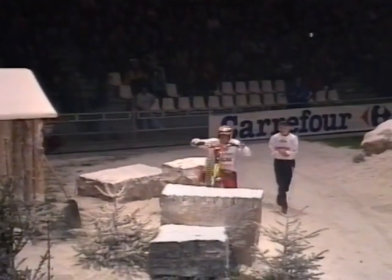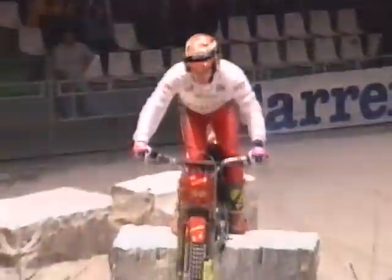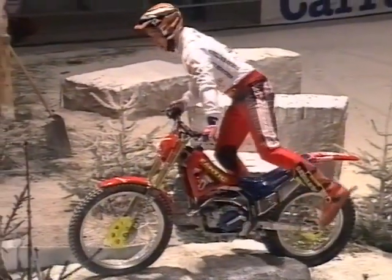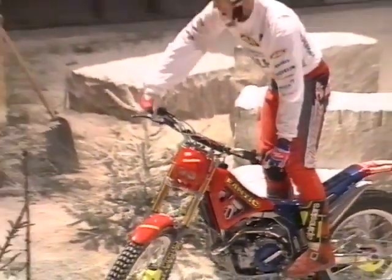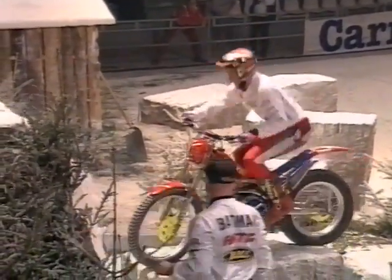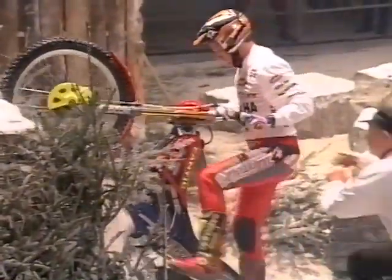Onto this spectacular waterfall section now. Very, very steep. And there wasn't just a trickle of water coming down. It was more like Niagara Falls. And as you see, Tommy getting nowhere near.